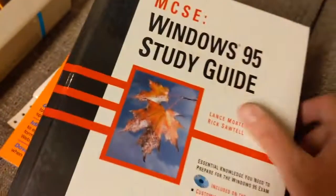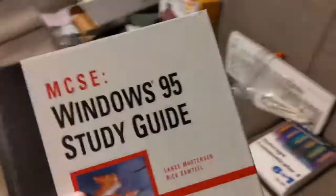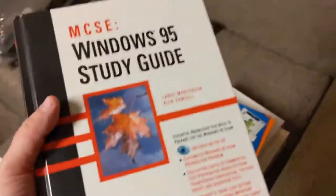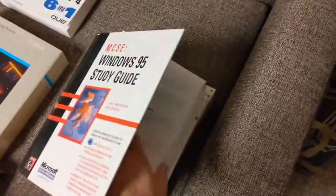XL97. Look at this one here. The Windows 95 Study Guide. Right? Okay. Now, look at that. Who is going to read this? Who is going to go through all of that stuff? I mean, when I was a kid, you just start clicking around, but it's all in here. Everything you'd ever want to know. And it's got the CD that comes with it.